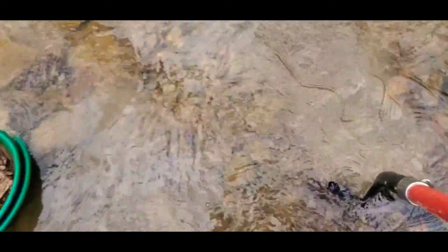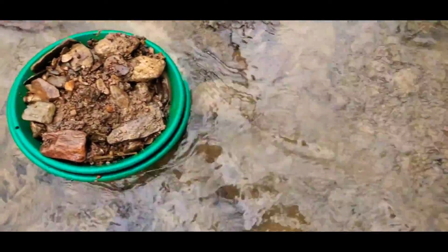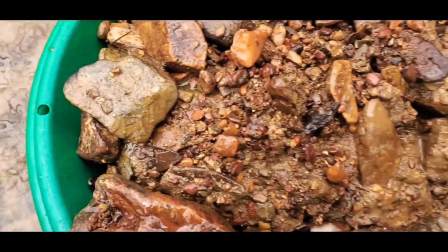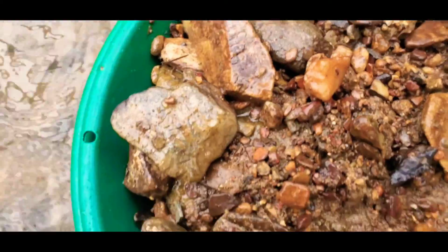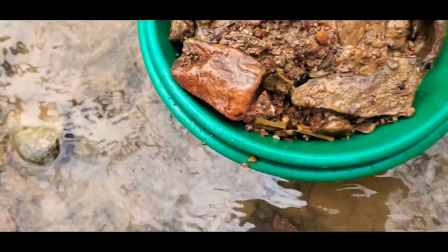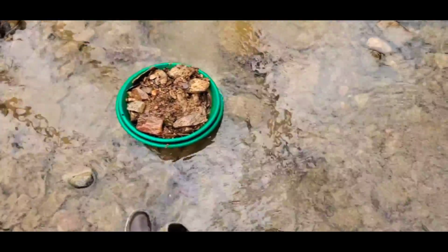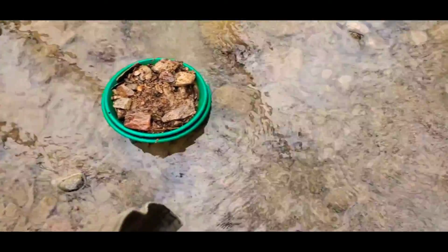I've taken an exploratory trip upstream. Here's the hole. This is the fourth place I've stopped to check. I've got one dot so far, and it's still in the pan. This is the best looking material I've seen so far. But unless it's really good, my best chance is just to continue working in that hole I got and see if I get lucky.